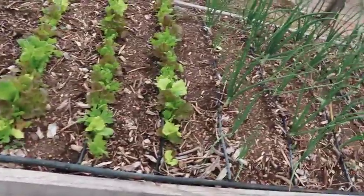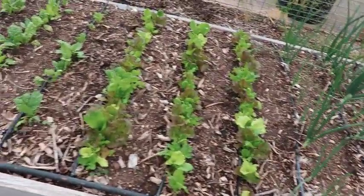So, got a little bit of lettuce here. I need to harvest that. I harvested this one the other day, and it is just about ready again. That is growing really nicely and really quick.